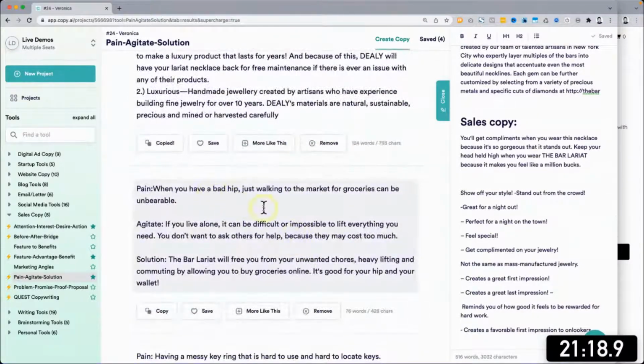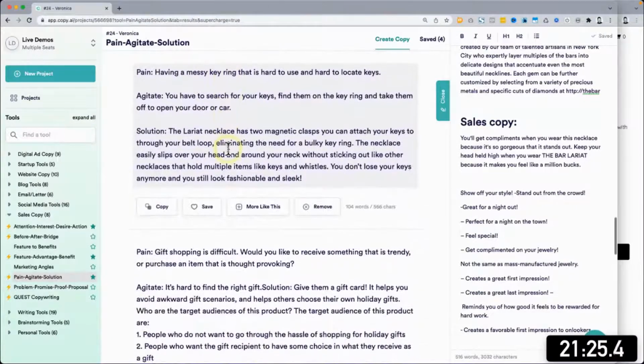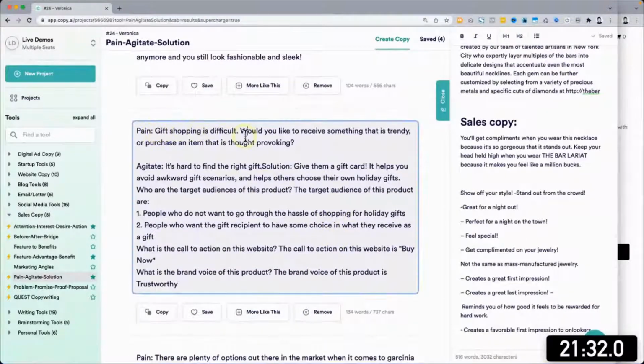Let's see. When you have a bad hip. Okay, interesting. Having a messy key ring. Okay, so it's kind of losing track here. If you see something that's way off, you can just click remove to let the AI know it's not on the right track. So it's talking about gifts. So this could be a marketing angle. Like gift shopping is difficult.